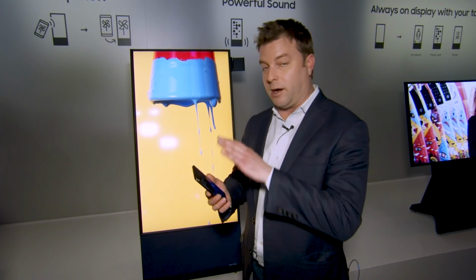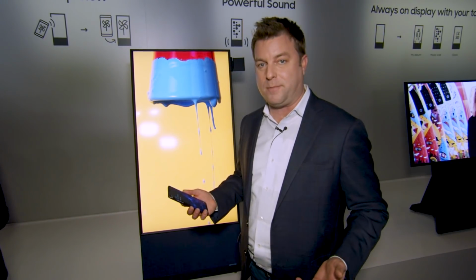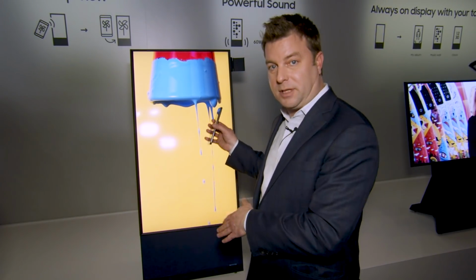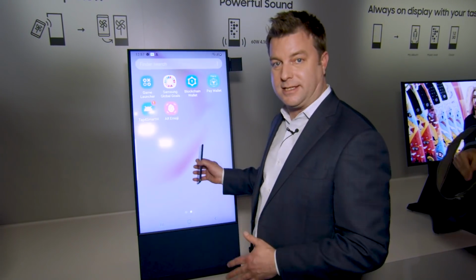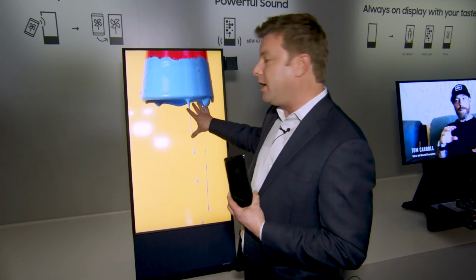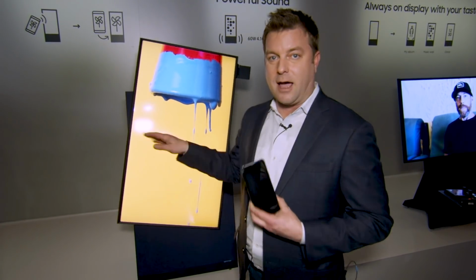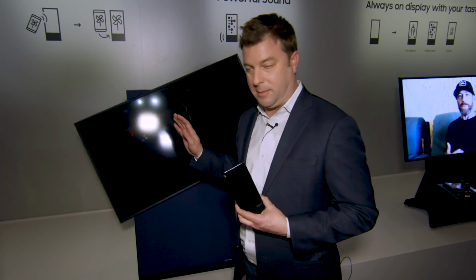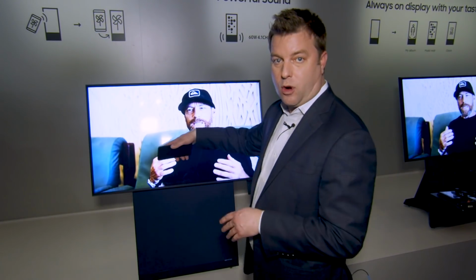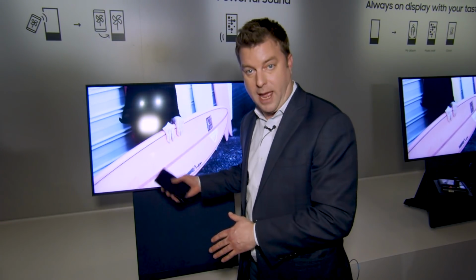And it's fine if you want to watch it on your device, as so many people do now, but if you want to share it with people, you can either huddle around your phone or you can put it on a big display like the Sero. And that's the idea with this TV, is that you can take that video format that's vertical and put it up on a big screen in a way that you haven't been able to do before. It takes out the black bars, completely eliminates those.